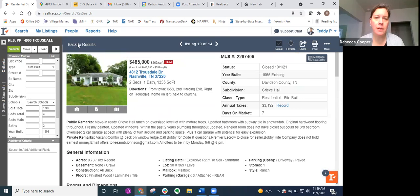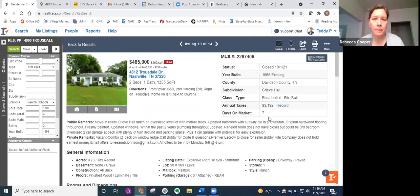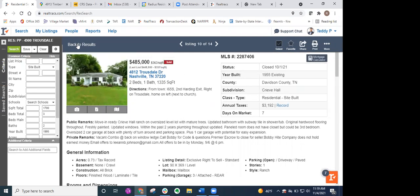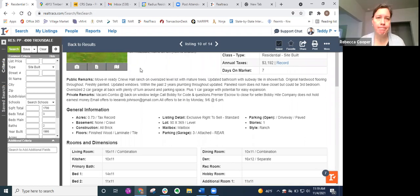So we like that one as a comp. So wait, did it sell? It sold in October. In a week, it got a contract. Okay. That makes me pretty darn happy. That is a little bit bigger lot. Where is the lot size? It's about a quarter of an acre larger. It's like three-quarters of an acre-ish, something like that. Yes, 0.73. Okay.